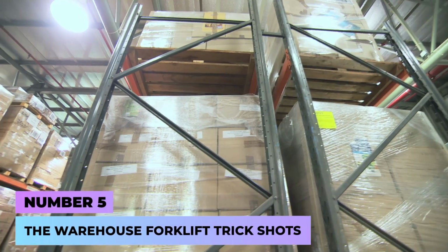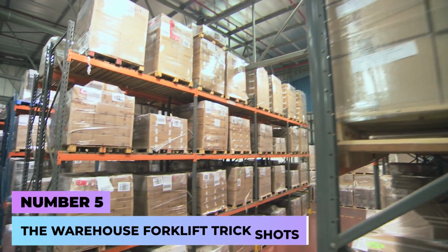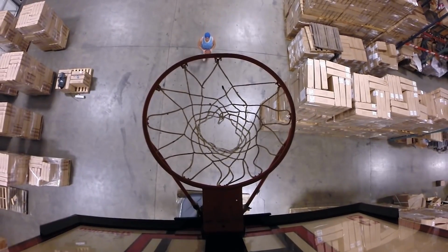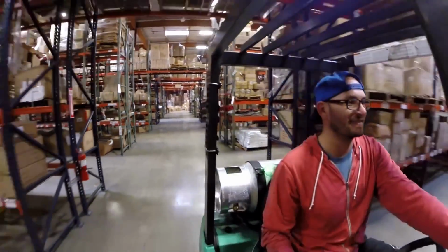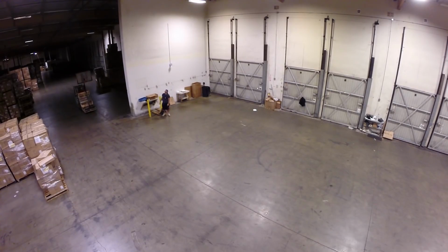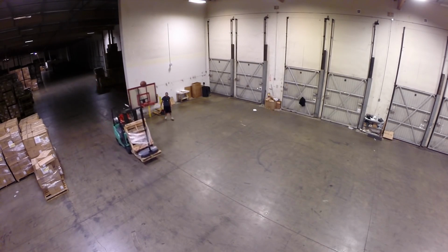Now at number 5, the warehouse forklift trick shot. Who says working at a warehouse can't be fun? This warehouse worker makes acing trick shot after trick shot look as easy as taking candy from a baby. He starts off with a simple trick. His coworker drives in a forklift that has a basket attached to it, and he bounces the ball off a wall. The ball bounces off the ground and miraculously goes straight through the hoop.